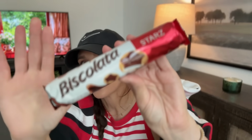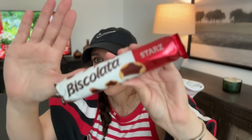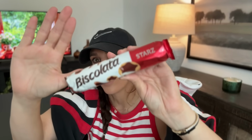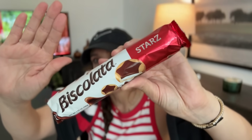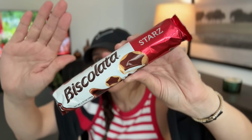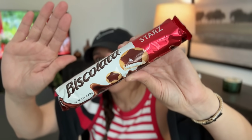And then this one is the stars. I was shook by this one. I already love stars so much. It's like my favorite shape. Why is the camera, like, what's the camera looking at? There we go. So it looks like it has like a marshmallow cream filled center.